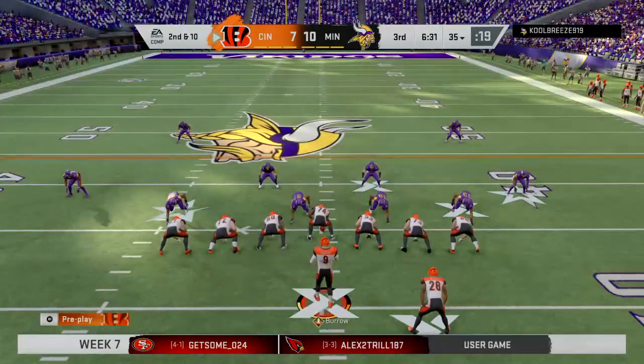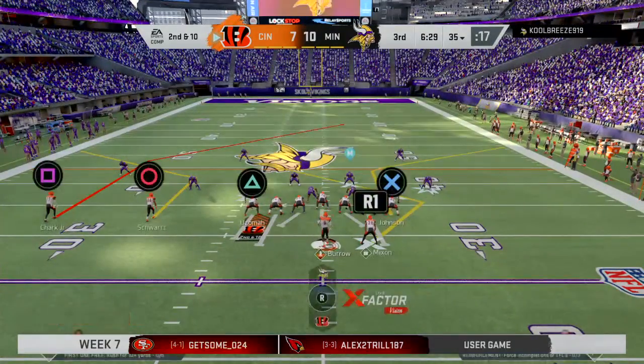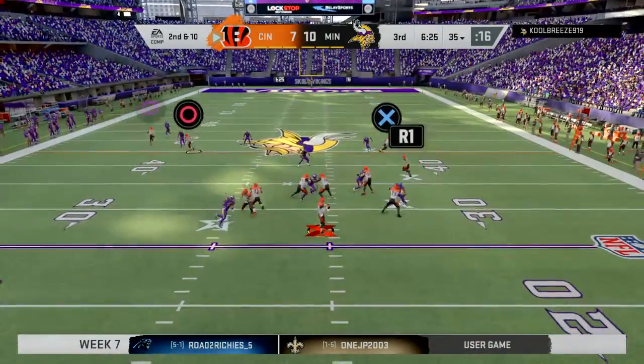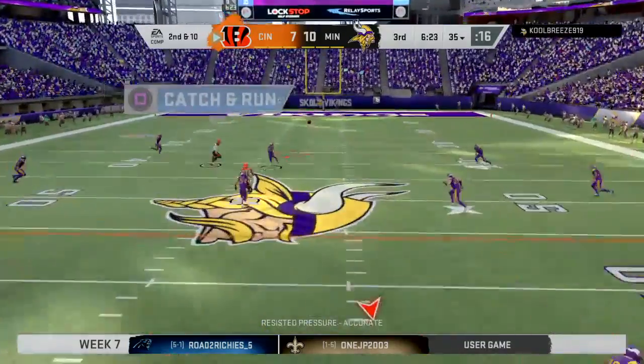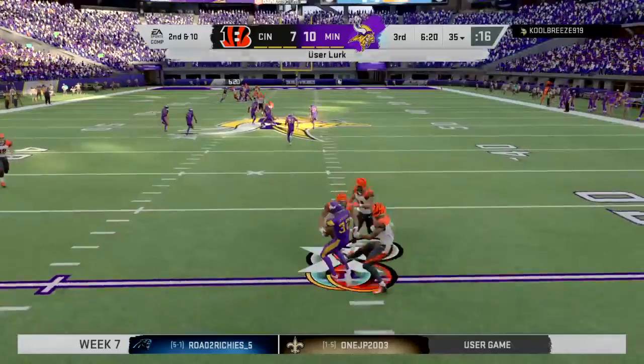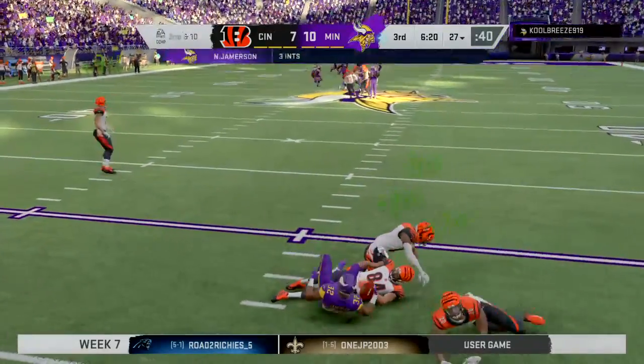Ready. Officially nothing on that last run. They'll try again, 2nd and 10. Hey, let's get in there. Ready. 2nd and 10. And now here is another interception. Picked off near the 34.